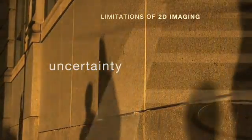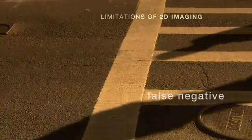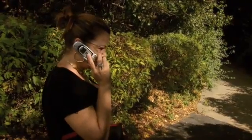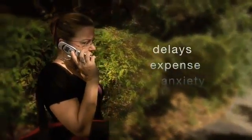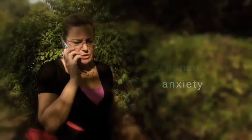Or worse, a false negative, where cancer is there but can't be seen. The uncertainty often means a woman will be called back for a closer look. Callbacks involve delays, expense, and severe anxiety for the woman whose body it is. Remember, she still just wants the answer to one simple question. What the world needs is a new way for physicians to be surer, sooner.